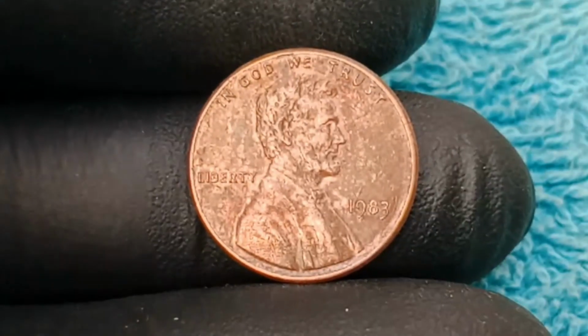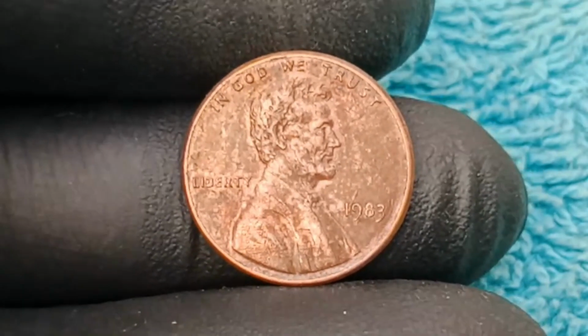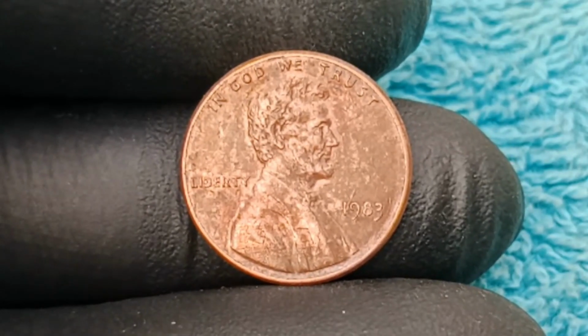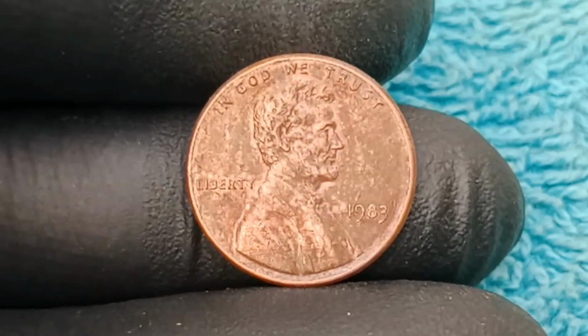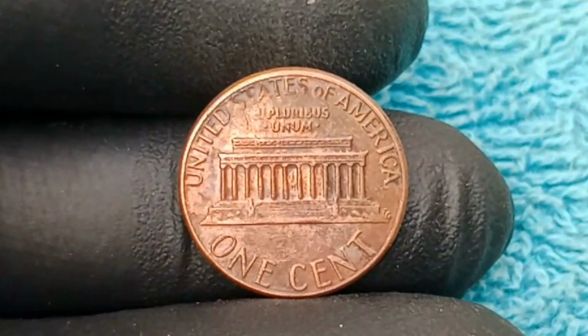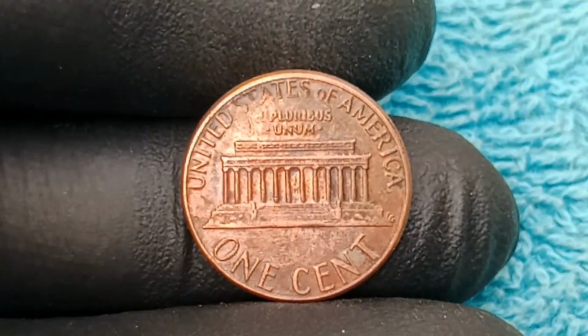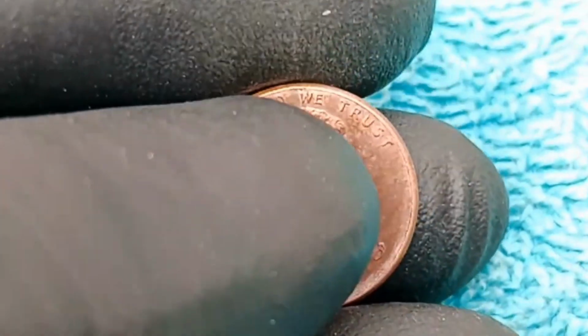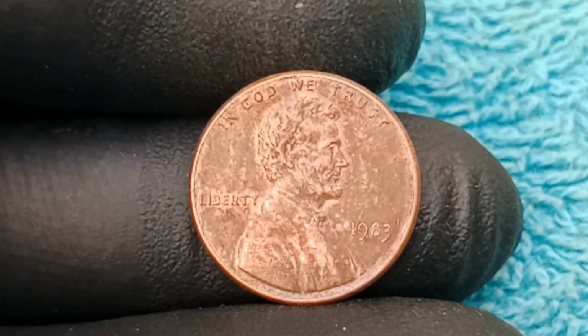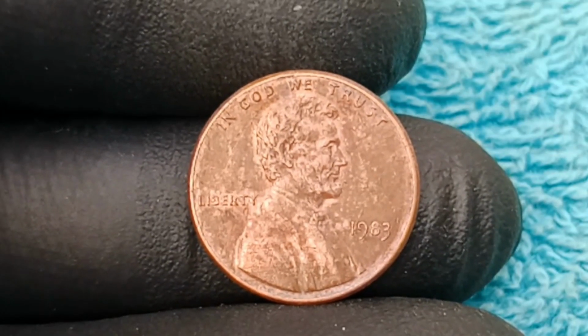The obverse, which features Abraham Lincoln's iconic profile, shows distinct doubling on the words "Liberty" and "In God We Trust," as well as slight shadowing on the date, 1983, suggesting that the die may have shifted slightly during the striking process, producing a sharp and visible double image. This doubling is clear and well-defined, setting it apart from the typical mechanical doubling found on other coins.